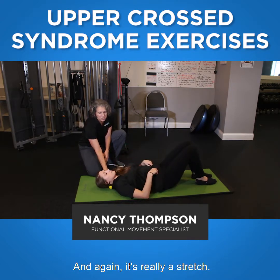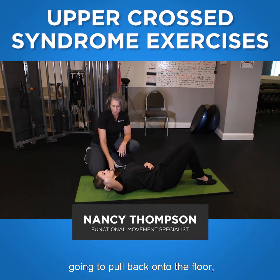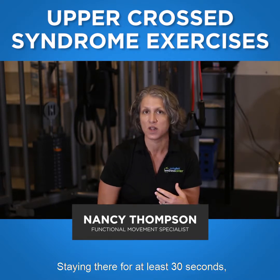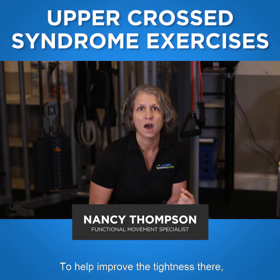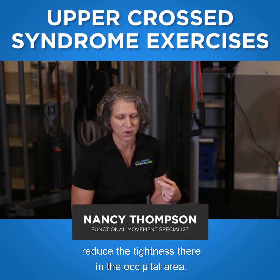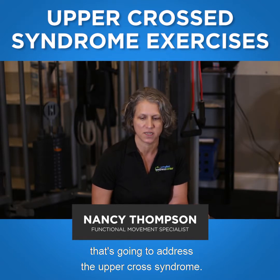And again, it's really a very passive stretch, but the weight of her head is going to pull back onto the floor. Pressing her occipital area into the peanut is going to provide some release and some stretching, staying there for at least 30 seconds, maybe even longer, because it should feel really good. It shouldn't cause pain, to help reduce the tightness there in the occipital area. So that would be the fourth exercise that's going to address the upper cross syndrome.